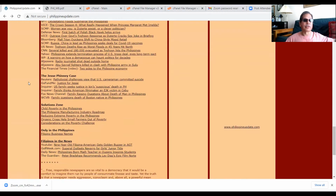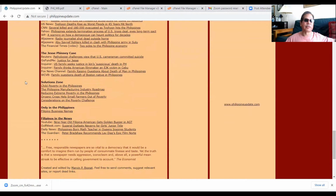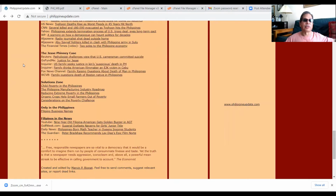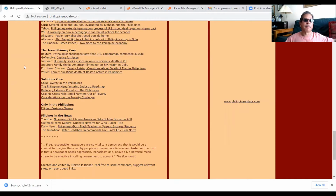There are sections. The Joseph Finney case. This is a case of an American who was, at least what the family believed, murdered in prison. They were trying to help them gain justice. Nothing significant recently. I'd like to keep it there until something newsworthy occurs.